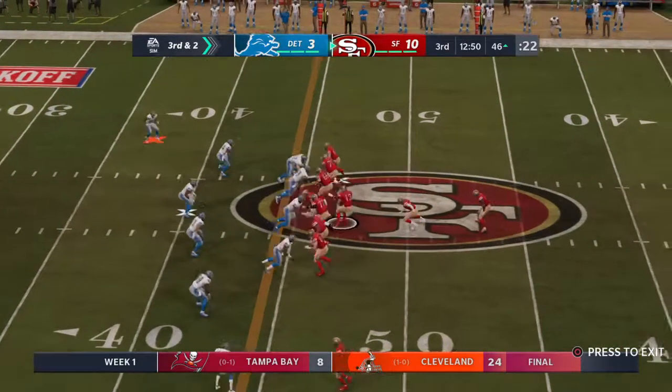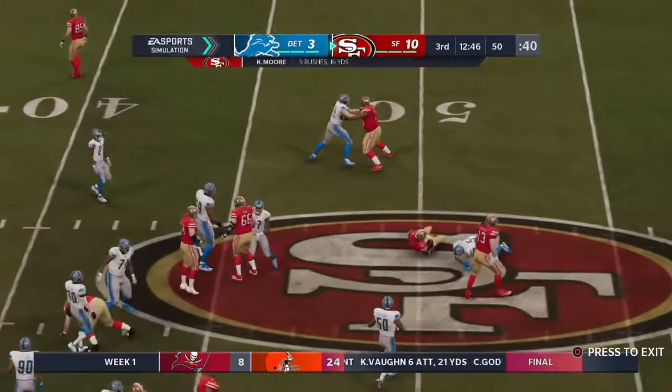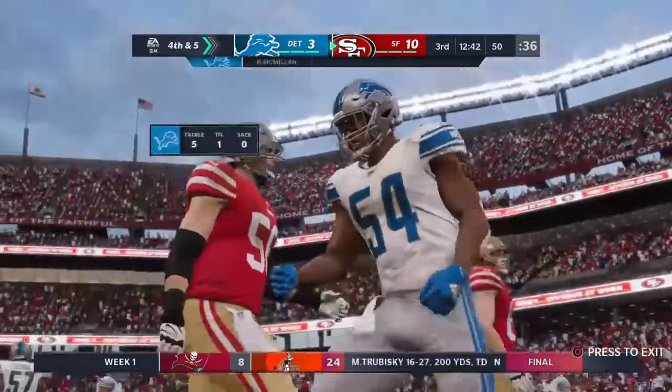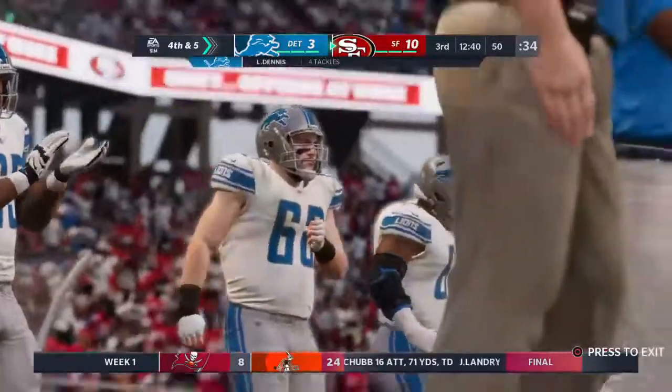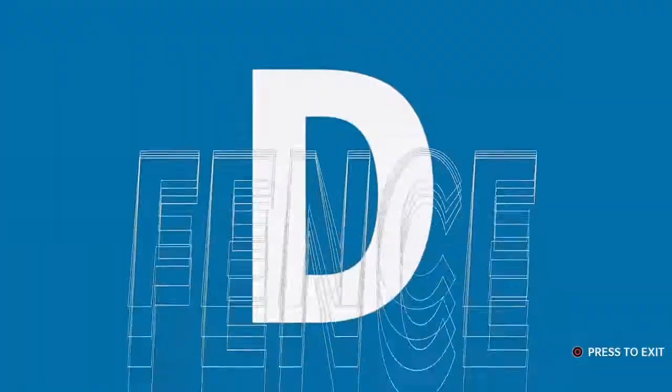3rd and 2. And they'll try the ground game here with the running back. That is not going to be any help as they dump him behind the line of scrimmage. This defense is just flat getting after it. They have not given up much of anything in the run game. Case in point right there.